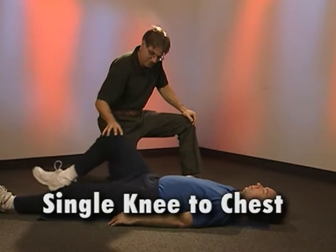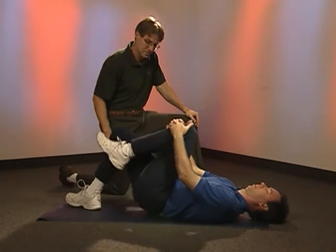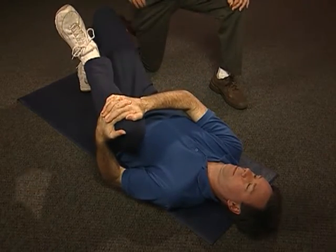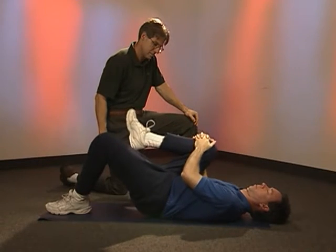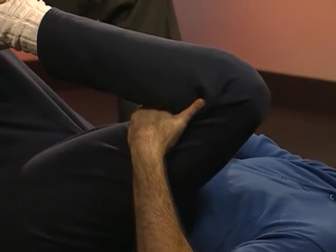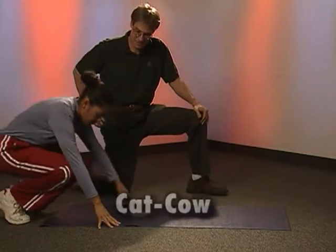Single knee to chest. With your knees bent, pull one knee up toward your chest and slightly out to the side to stretch the muscles of the leg and back. Hold this position briefly, then alternate sides. Do each side 10 times. If you have knee problems, it may be easier to grab your leg underneath the knee to help pull it up to your chest.